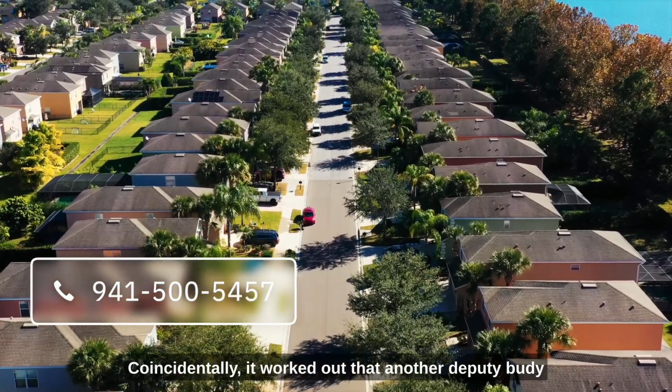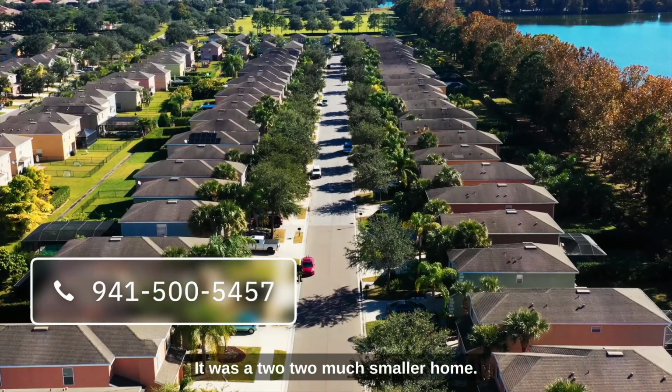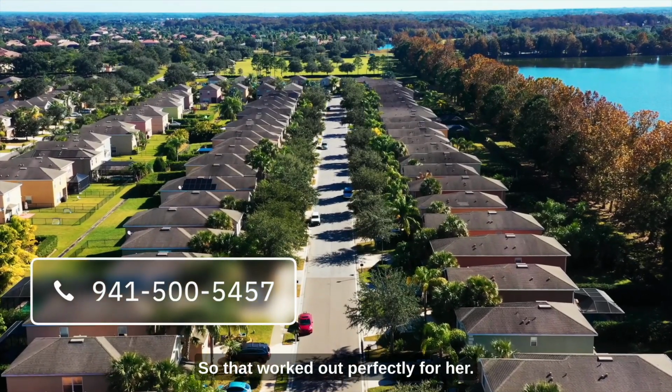Coincidentally, it worked out that another deputy buddy of mine was selling his father's home. It was a 2-2, a much smaller home, no pool, a lot less maintenance, and in a lot better condition, so that worked out perfectly for her.